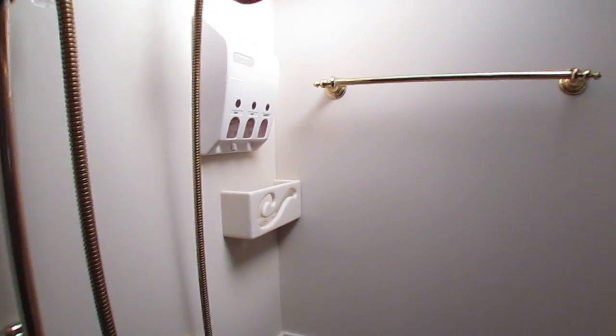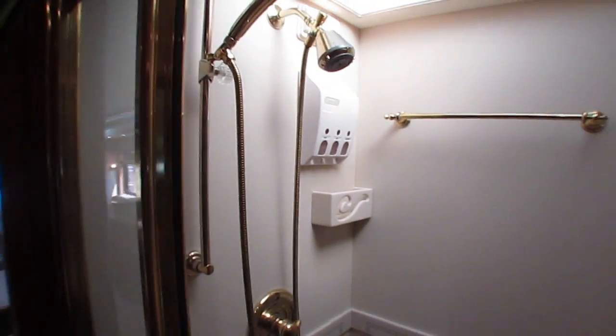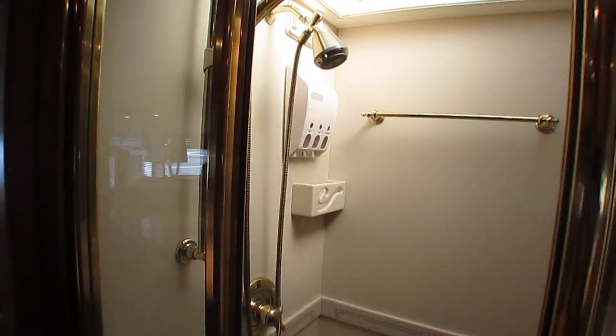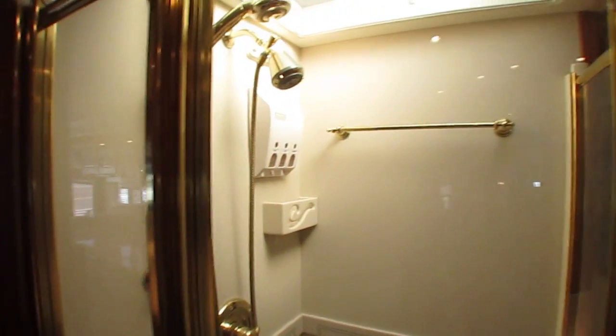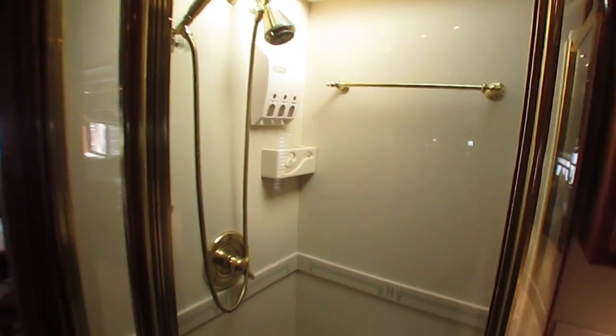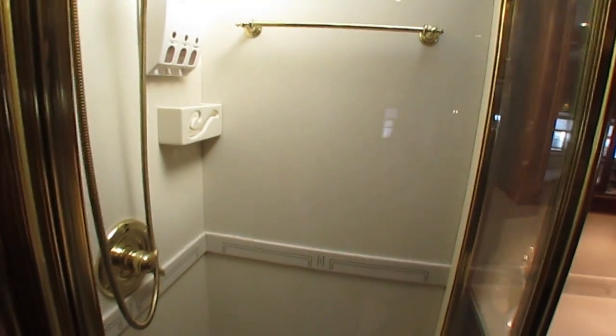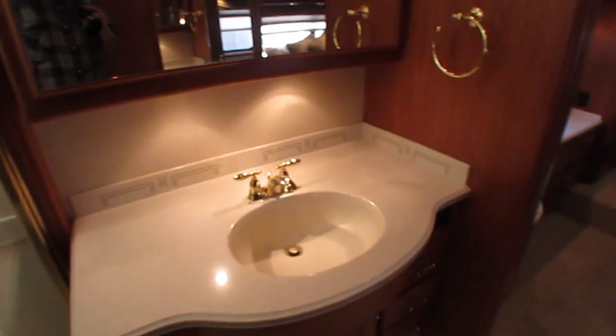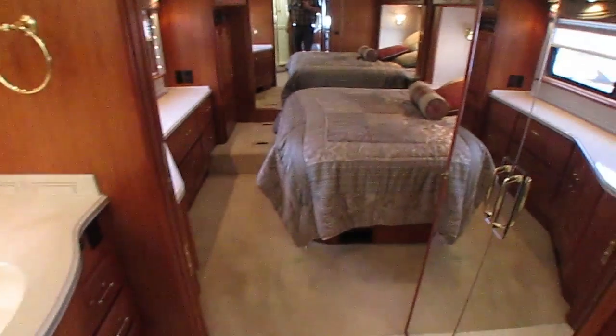Like I said, I seriously doubt you're going to find a Discovery or a Coachman or anything like that in an 03 that's as nice as this Country Coach, just because of the kind of person that can afford this motorhome generally has the extra cash to take care of it. Not always, but as a rule of thumb.